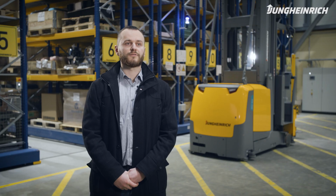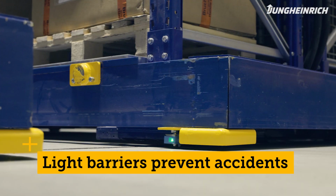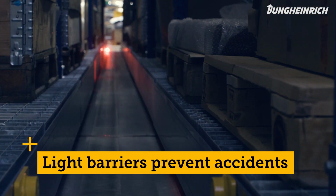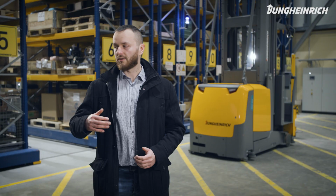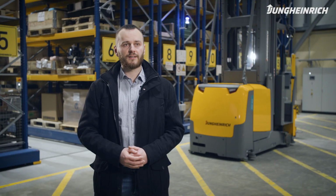Safety was a big concern for us, so we paid a lot of attention to it during the tendering process. Compared to the old systems, the latest optical technology is installed here. We have light barriers on the front and also on the back of the mobile racking, which ensure that no person or load is still inside the aisles when the trolleys move.